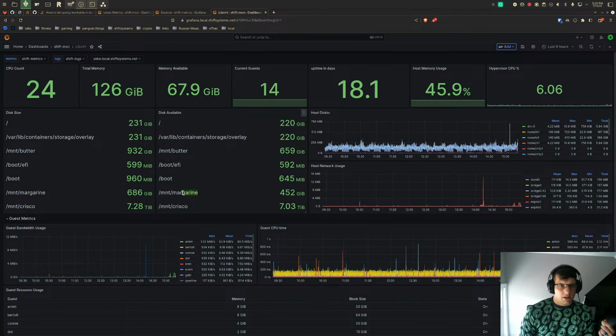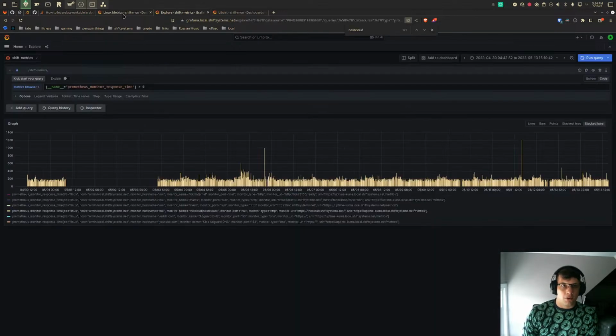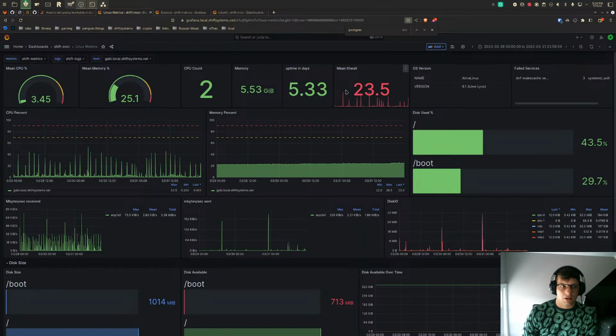So margarine is SSD, and butter is NVMe. As you can see, these two are an order of magnitude smaller, or a tenth the size of this pool. So if I have a couple hundred gigs of data that I don't need to access super fast, it makes sense to put it here. But putting Postgres there is obviously going to cause IOwait problems, which is what the problem was here. So ShiftMon helped me realize that this is the metric that was breaking everything.